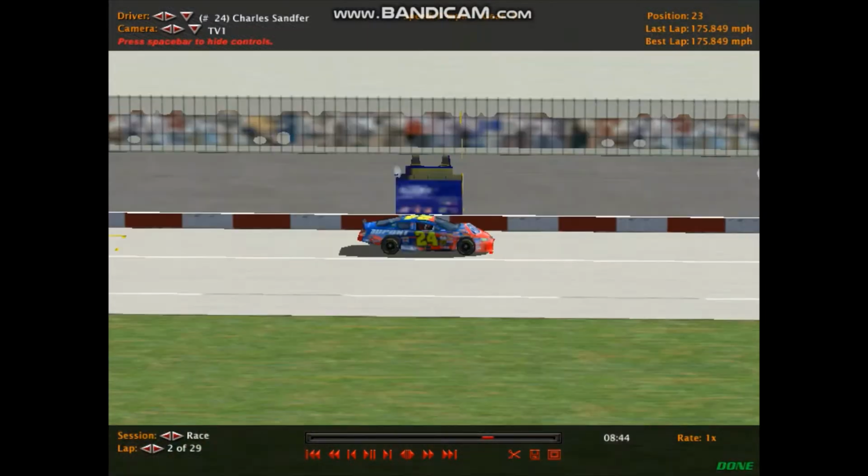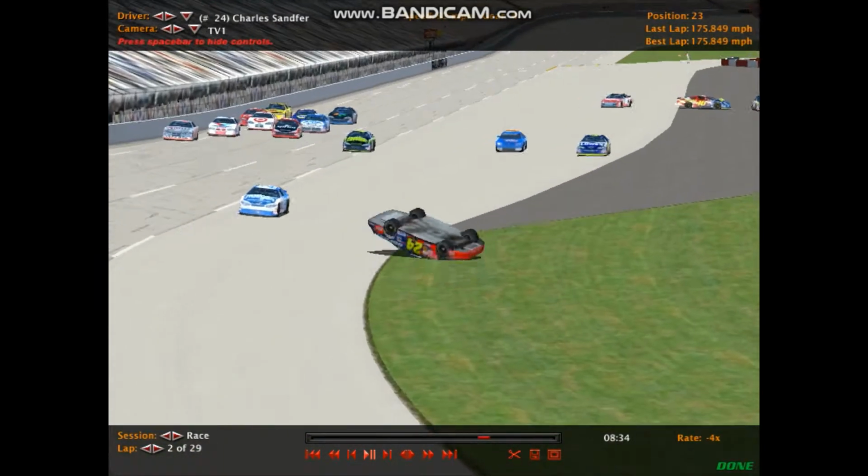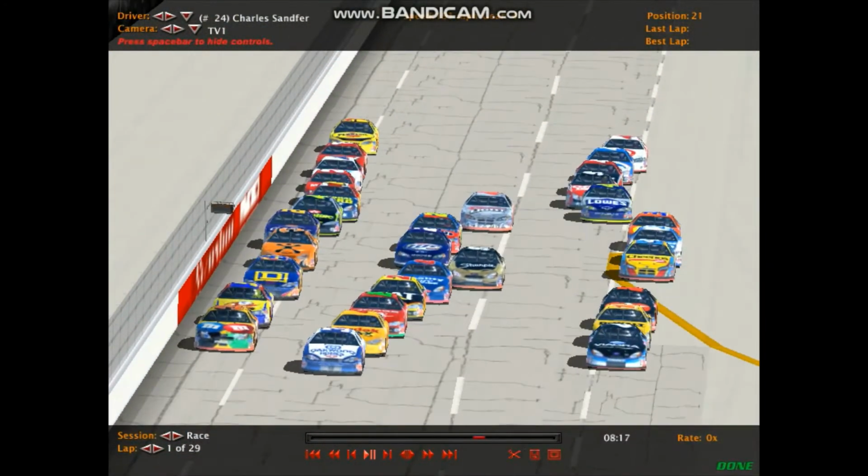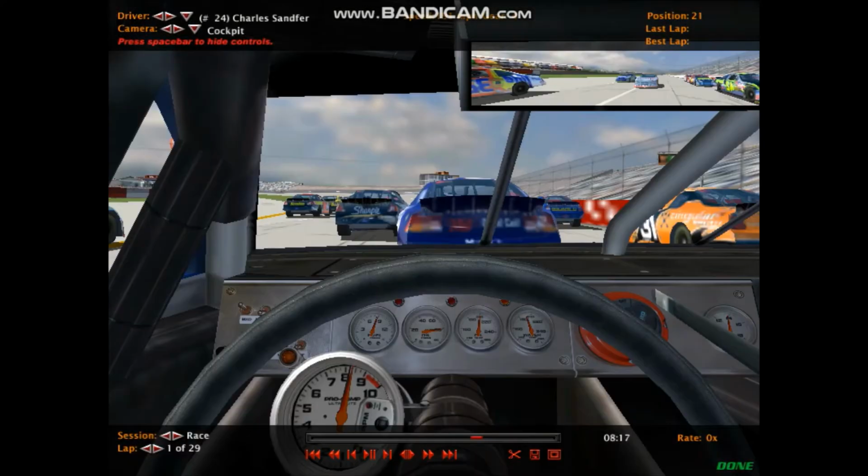I don't think even Jeff Gordon had that bad of a crash anywhere in his NASCAR career. Well, 2 of our in-car cameras are involved in the crash here. Let's take a ride with Charles Sanford first off, and fasten your seatbelts for this one, guys.